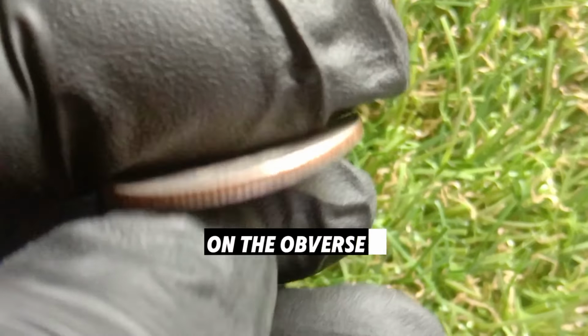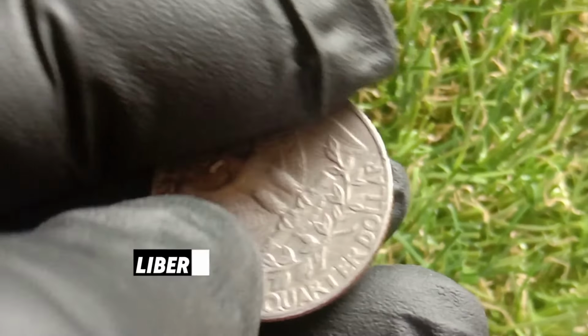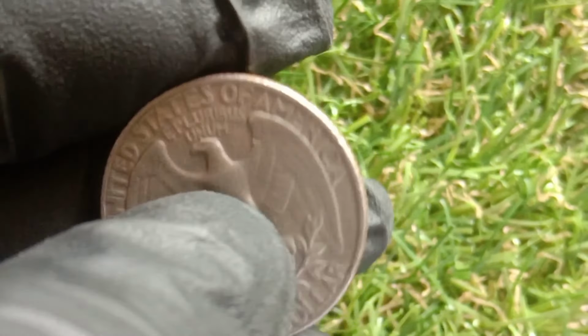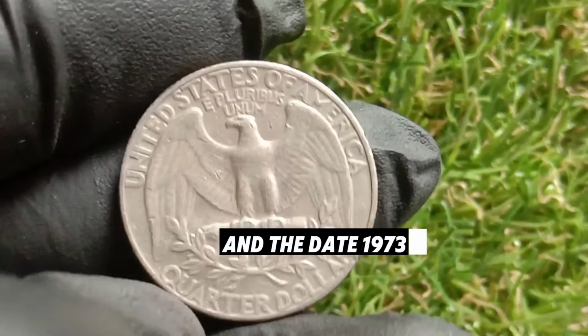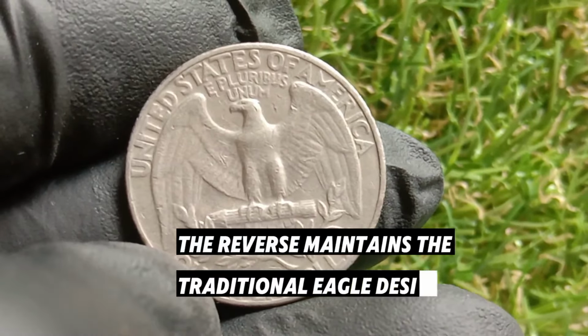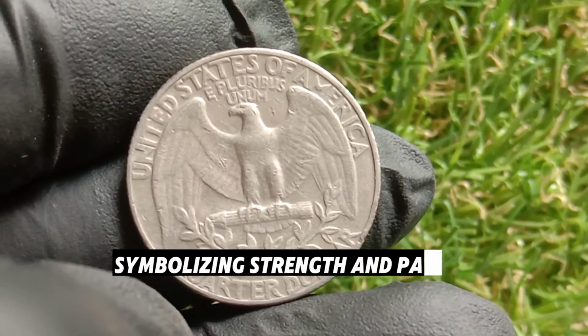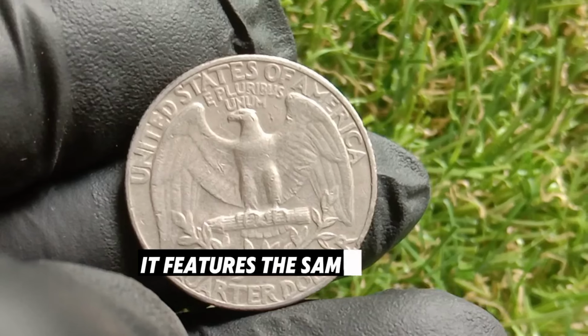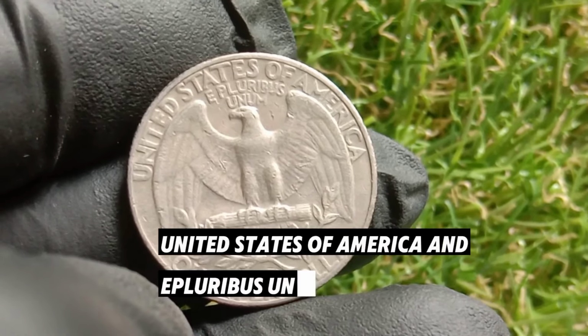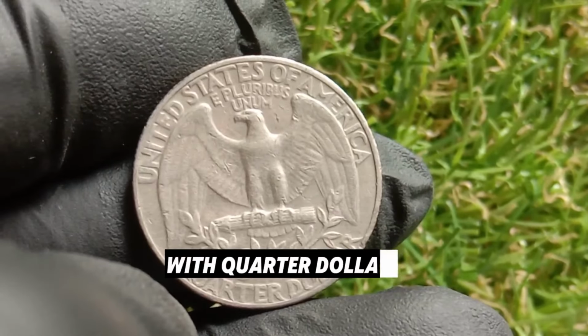The inscriptions include Liberty above Washington's head, In God We Trust to the left, and the date 1973 at the bottom. The reverse maintains the traditional eagle design, symbolizing strength and patriotism. It features the same inscriptions, United States of America, and E Pluribus Unum at the top, with quarter dollar below.